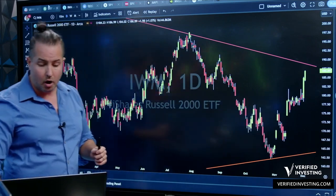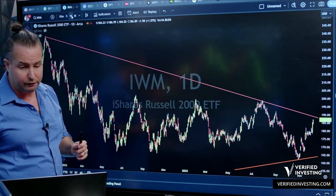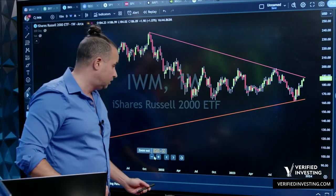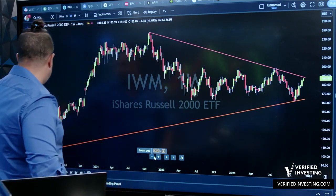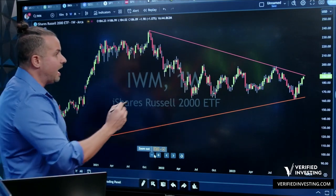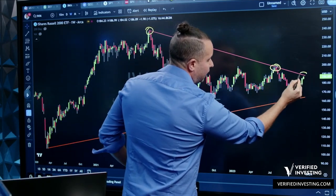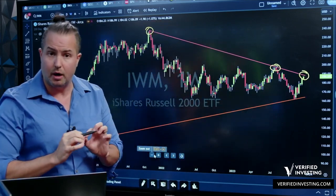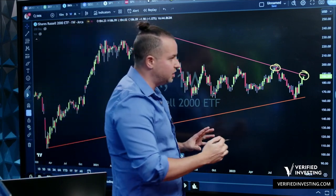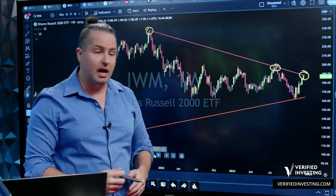However, you are coming to the end of this run. So if we zoom out on this chart, in fact, I'm going to flip over to the weekly to show you guys a little bit more accurately here. Here's your weekly chart. And if we flip over to this, what do we have in the midst of this? We have essentially a wedge pattern right here, and we're getting very close. So there is still a little bit more upside in the Russell, but you're starting to get close to resistance. I think it's around 189, so it's about $2 away on the IWM.